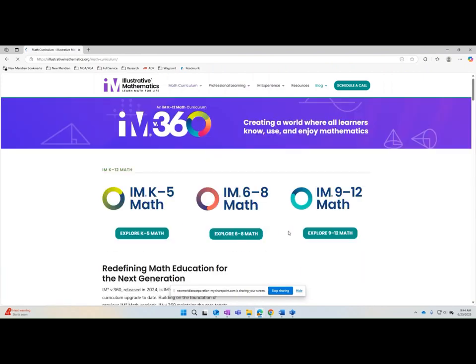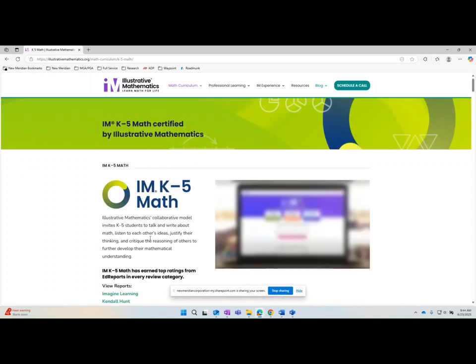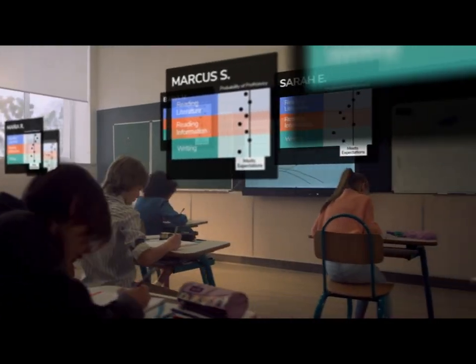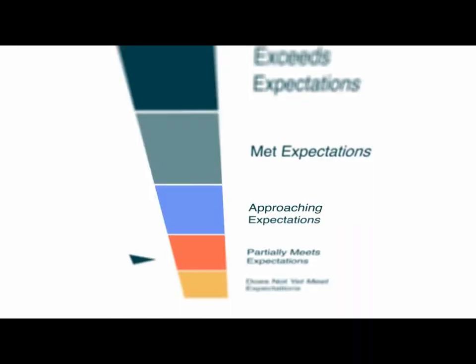Our district has adopted Illustrative Mathematics as our core math curriculum, and I want our teachers to stay focused on instruction through our adopted high-quality curriculum, while giving them meaningful data they can act on. That's exactly what New Meridian's through-year assessment and user-friendly platform deliver.